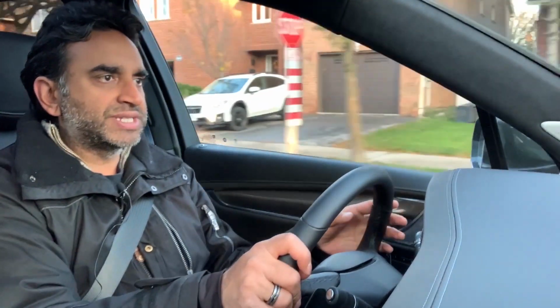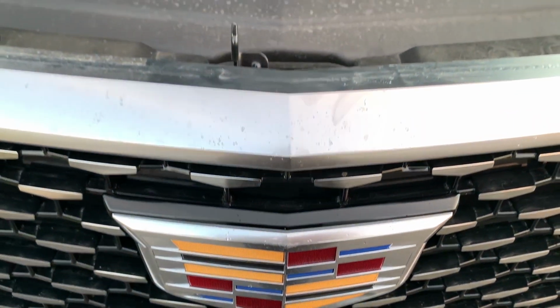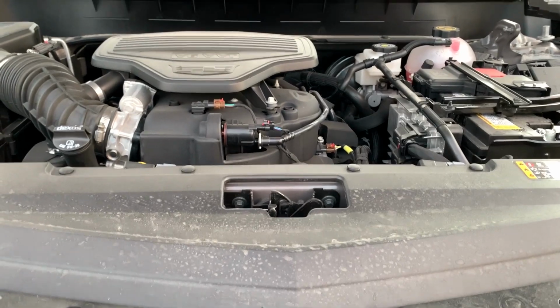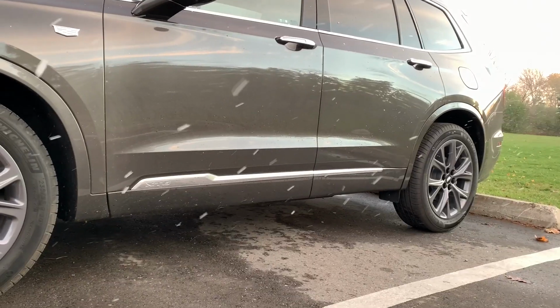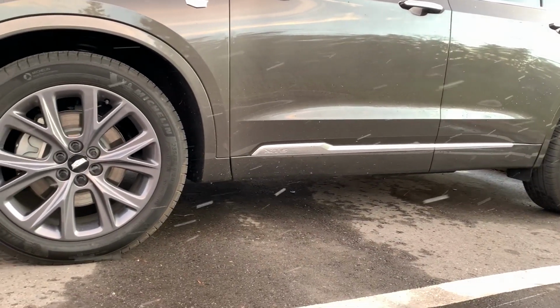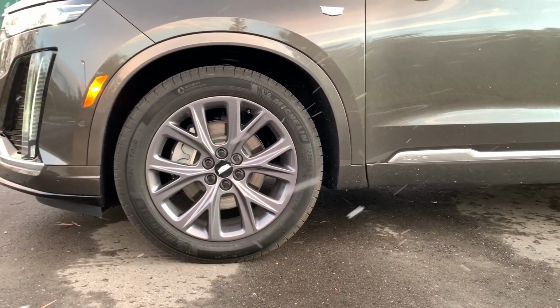As far as what it's like to drive, the power is not lightning quick, but it is quite adequate, and it gets you where you're going. And yeah, it's a V6, no replacement for displacement. I like that it has smooth power delivery as opposed to it being kind of jerky and wobbly like some other vehicles are. So as far as kind of doing your straightaways, the XT6 does very well.